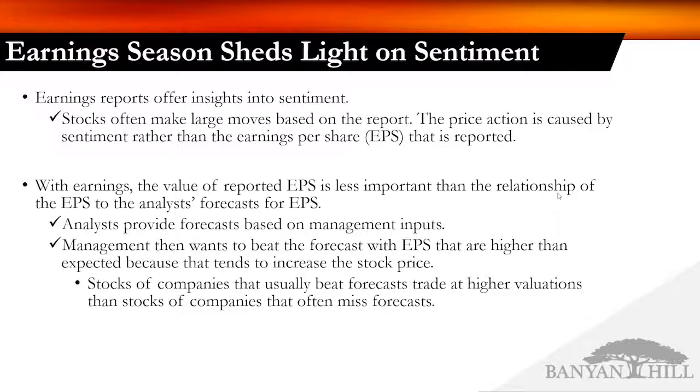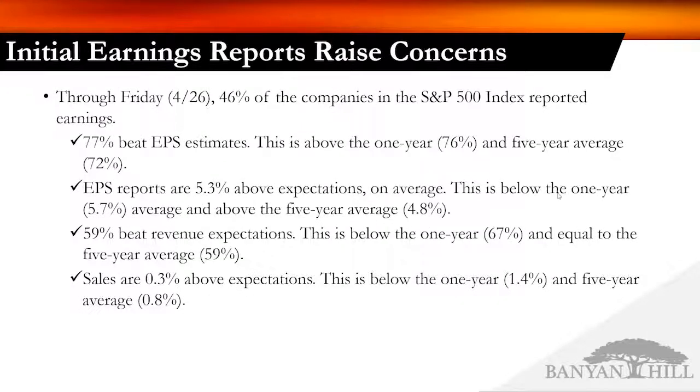Because of the way the game is set up, we really want to look at that reaction to earnings, and that's what's going to tell us whether investors are bullish, bearish, conservative, aggressive. We're going to get a lot of insights from the numbers. Right now, almost half of the companies have reported, and we're seeing an average quarter so far.